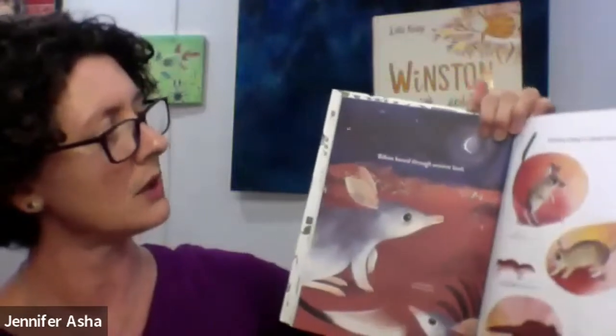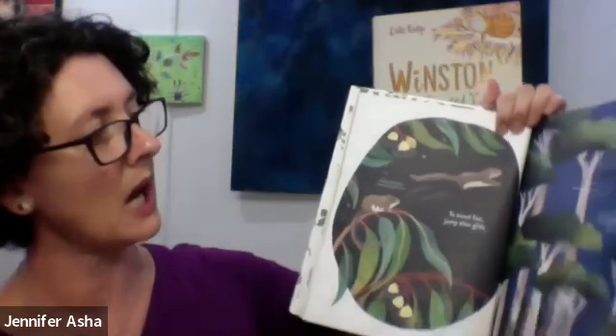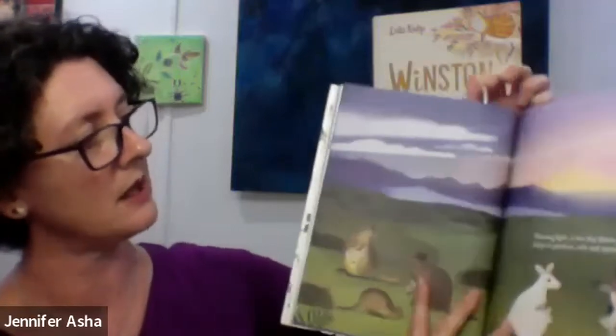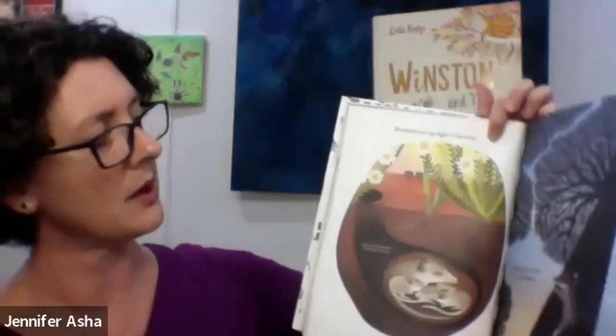moving through the night, or the crepuscular ones in twilight, through to the animals that move around and hunt and are active in the daytime. So we follow through the day.